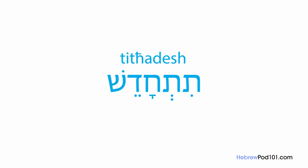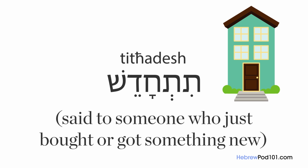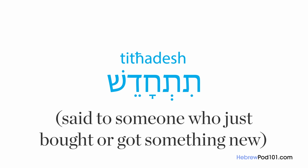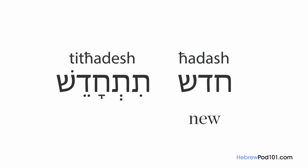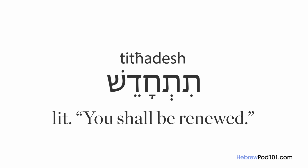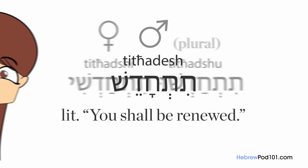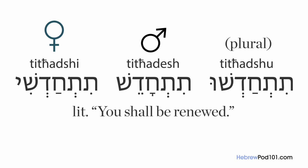The expression titchadesh is said to someone who just bought or got something new. It can be anything from a haircut to a new house. This expression comes from the word chadash, meaning new, and its literal translation is something like, you shall be renewed. There's no natural translation in English. If you want to say the same expression to a woman, you'll say titchadshi. If you want to use it to greet more than one person, you'll use the plural form, titchadshu.